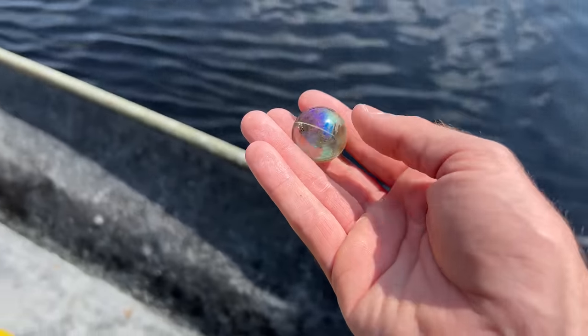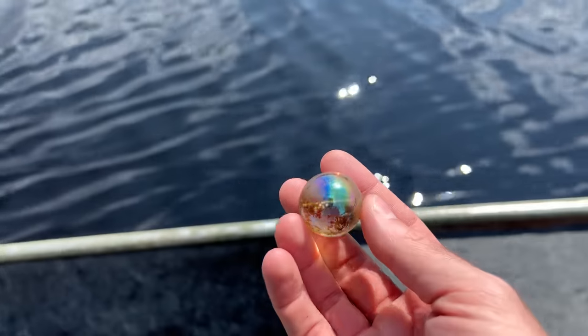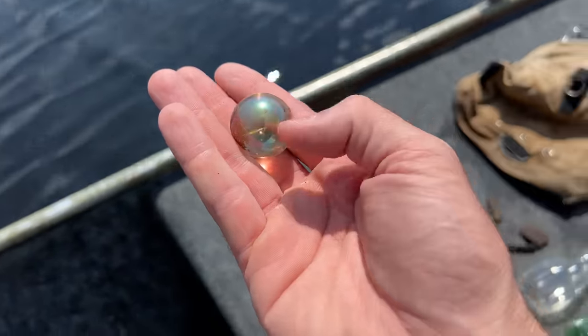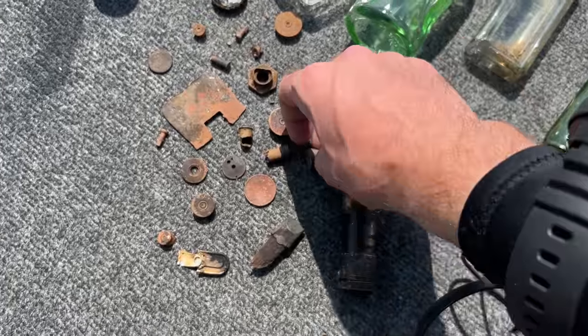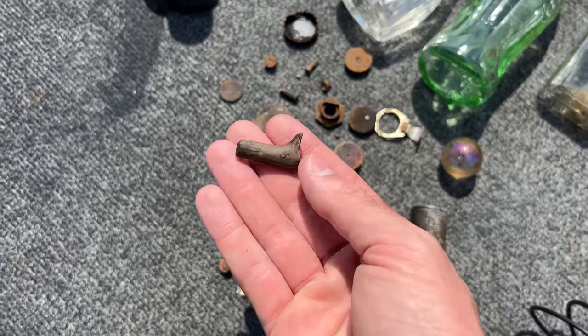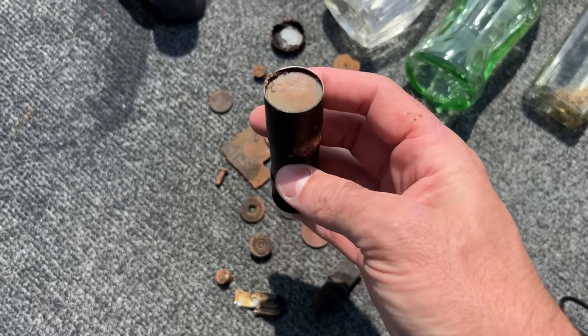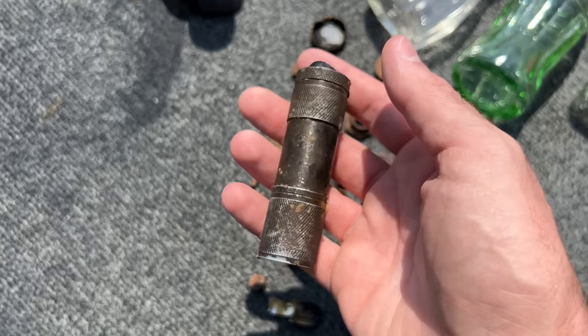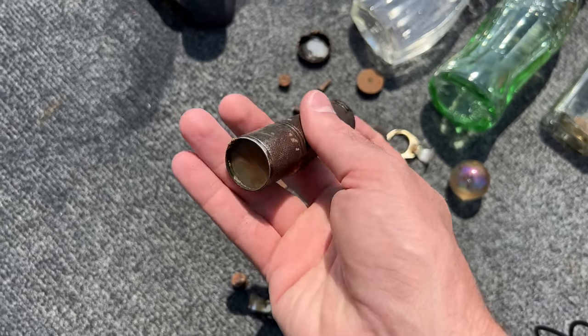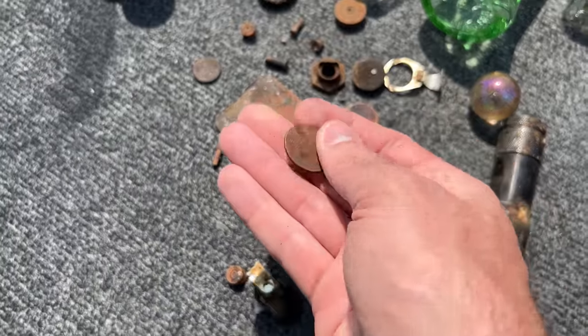I guess that's a marble. It's big. I don't know. Wow. It was shining on my light, blowing back at me. And then I did find a piece of a clay pipe, broken. Almost the part of the bowl right before it. And a flashlight. So somebody lost that, either diving or on land. I think it's a land light, not for diving. And I got a modern quarter.